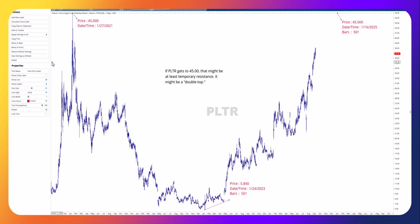You might also notice that in late January, if this was January 27, 2021, you don't have to be a genius to figure out that 4 years later, you've got a possible cycle here in an anniversary of that high. That's the kind of thing we look for, when things are in balance.